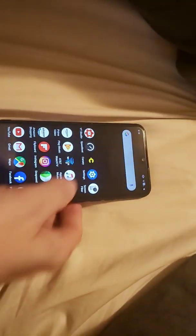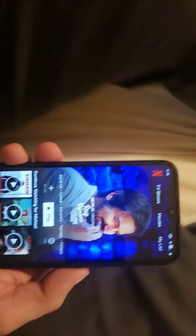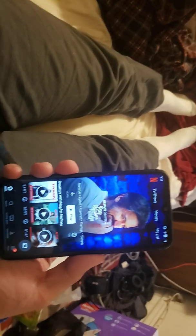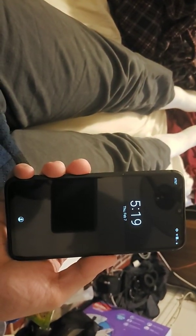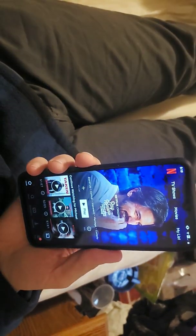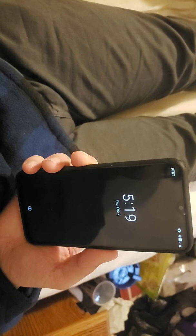I can give you a little example of the facial recognition here. I can try to give you an example at least. We'll see if I can get the right angle on this. I'm going to do this. There you go. You see it unlocked. Let me lock it. Let me bring the camera up so you can see. Fingerprint, it's fast. Facial recognition doesn't work that well in the dark, or even with low light.